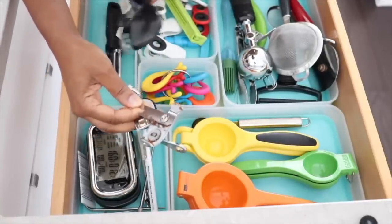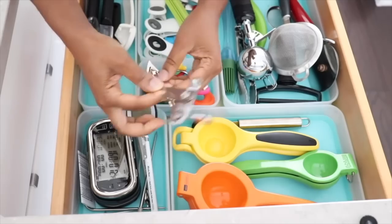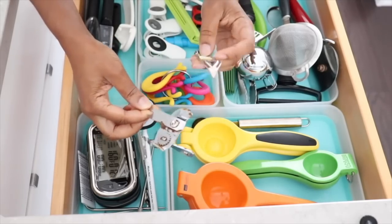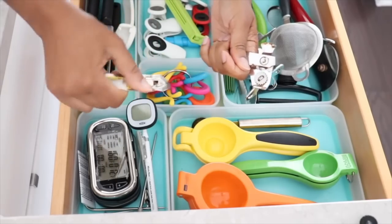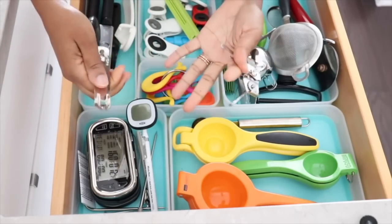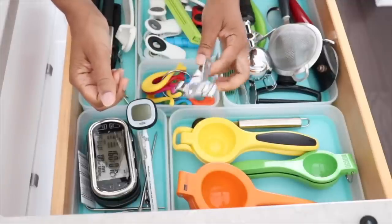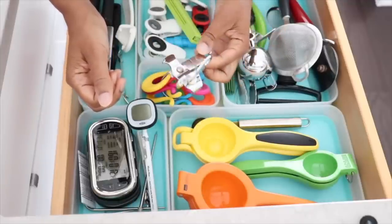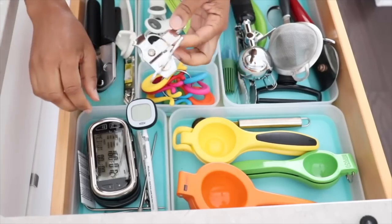Let's see. Okay, I can keep this around because if you have a can and you just want to open the can and pour things, you do that. And I don't have anything else like that here. But this is a can opener that's ancient, and I don't think we've ever used this. So we have a nice can opener right here from OXO. So I'm gonna get rid of this guy.